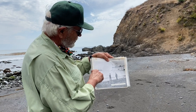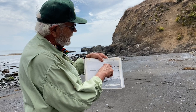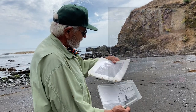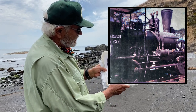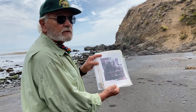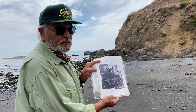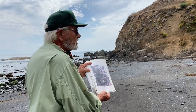So here's a lumber schooner all loaded down. Here's the pier and the apparatus for loading it, loading again with the cable out to the boat. This is the locomotive that was on the railroad. Bear Harbor Railroad Company, it says. This is the little locomotive that went the 17 miles over to Highway 101, and they were actually bringing the finished lumber from the vicinity of Piercy to Bear Harbor to ship out to San Francisco.